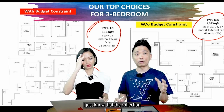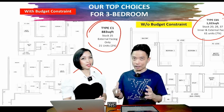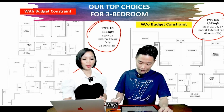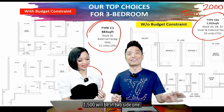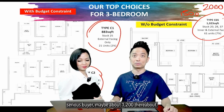Okay, I just know that the collection of Chuan cheques is really a lot. Yes. And definitely the crowd will be a lot. But don't be misled by the cheque collection. Correct. Why? Because a lot of duplication. Let's say 2,000, same buyer. 1,500 will be in 2 side ones. Yep. If you put it clearly, serious buyers maybe about 1,200 thereabouts.